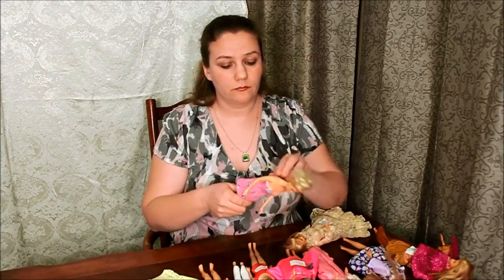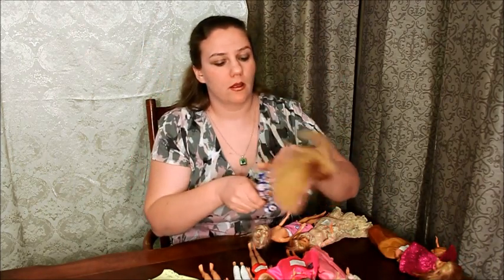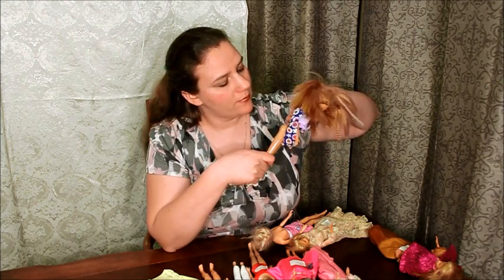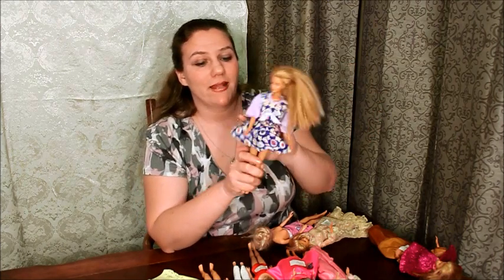Here's another doll. This is obviously a newer doll. If you look in the back of it, it says the same thing, 1966 Mattel. See, let's do this one with fancy hair. Look at it, and guess what? It says made in 1966 as well. No, it is not. But people who don't know any better think it is.